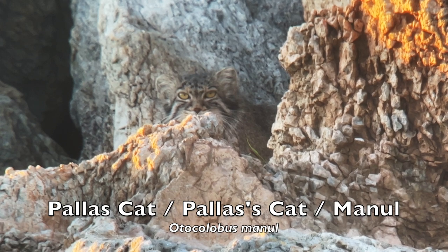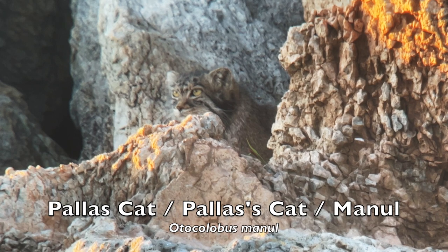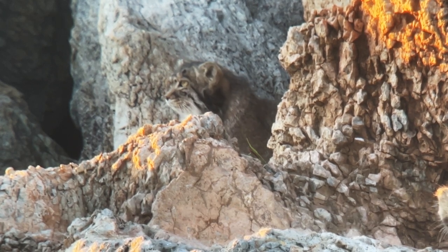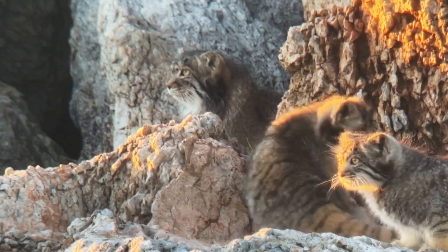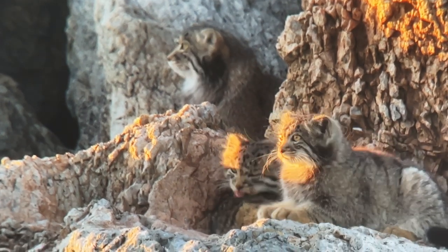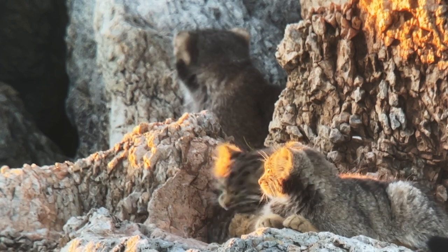This is the Pallas Cat mother, and as we shall see, she takes excellent care of her three kittens. Here are two of those kittens. Like mom, they've just emerged from the den to greet the early morning sunshine.